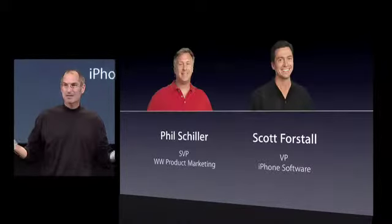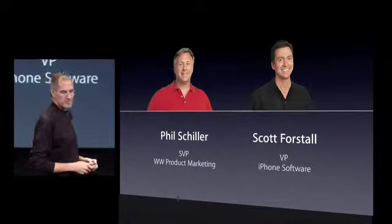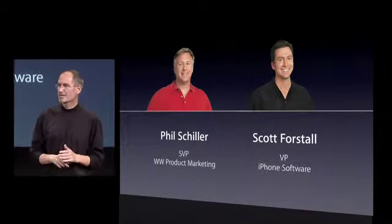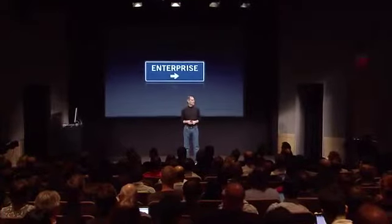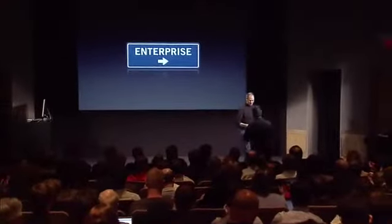Now, I've asked two of my colleagues to do the heavy lifting today. Phil Schiller, our Senior Vice President of Worldwide Product Marketing, and Scott Forstall, our Vice President of iPhone Software. And the first thing we're going to talk about is iPhone in the enterprise. And for that, I'm going to hand it over to Phil. Thanks, Steve.